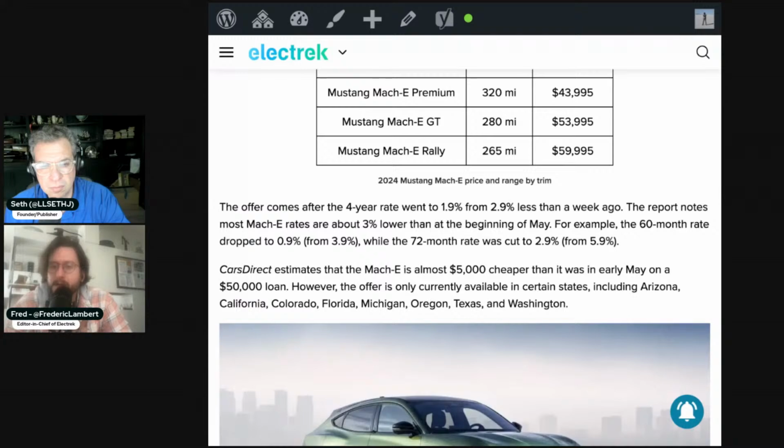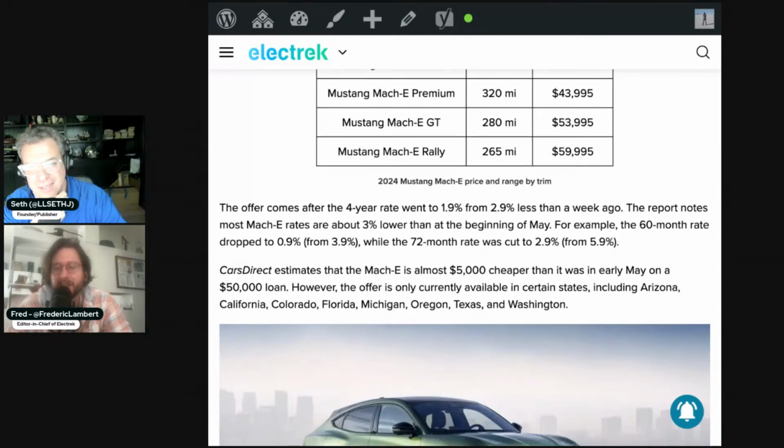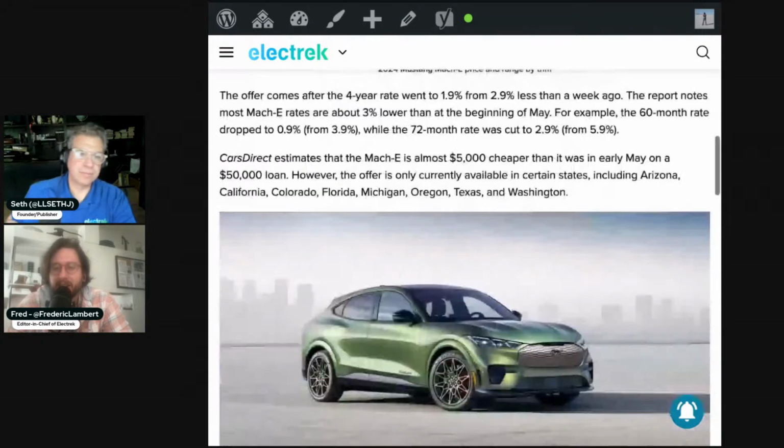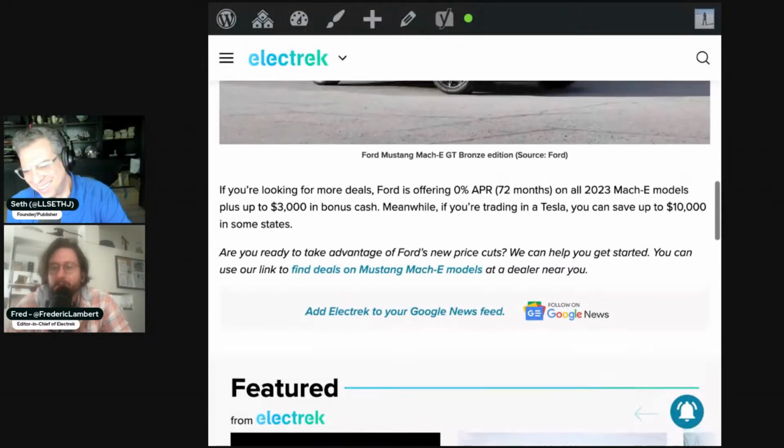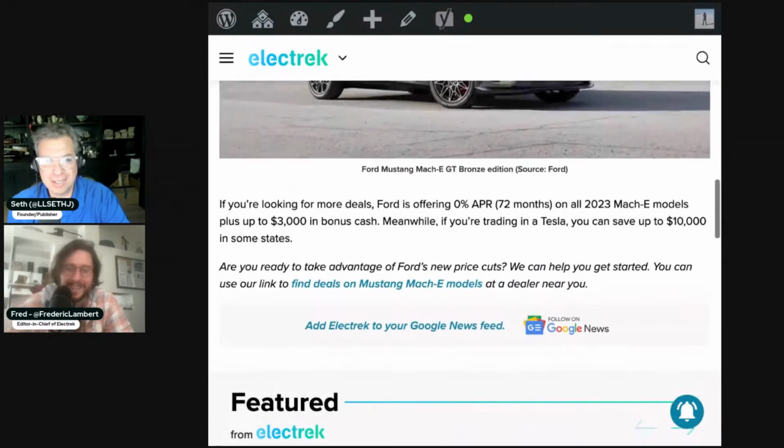So if you want a 4-year, you just pay 2% basically. And if you want the 60-month term, it's 0.9%, just like Tesla. And the 72-month term is 2.9. So which one of those is zero? 6 years. People are leasing a car for 6 years? Well, it says these are financing terms. God, it's a long time. I mean, rates will probably be down by then, or not. I don't know. Who knows? I hope so.